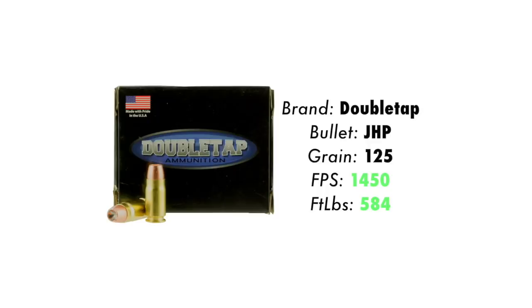Okay, at the range, the 125 grain jacketed hollow point Doubletap ammunition is actually achieving an average velocity of 1,537 feet per second, and that translates out to 656 foot-pounds of energy. That's a good hot round, and they must have definitely rated this out of a 4-inch barrel because that's almost 100 feet per second more than it's rated for. So this round right here, definitely a potent self-defense round.